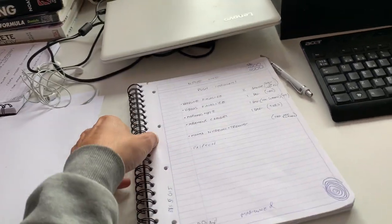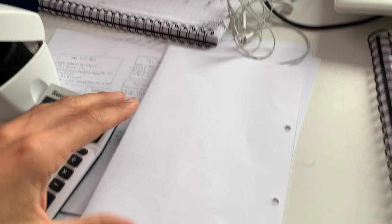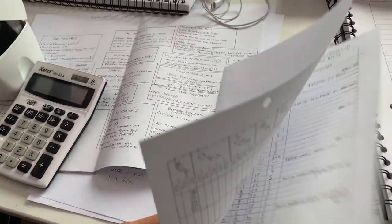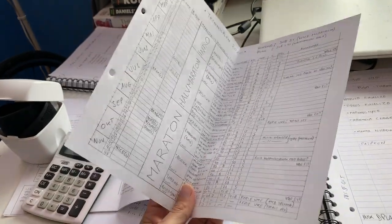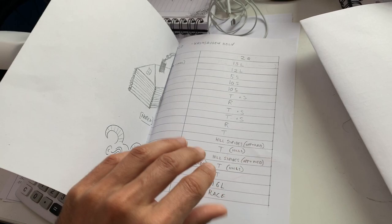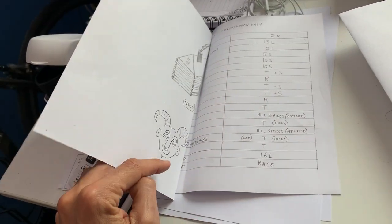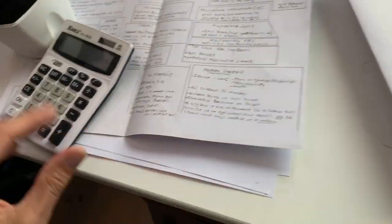Here we have a notebook, just where I'm doing some planning. Another notebook with more planning. Here's a training plan that I made for myself by hand on paper. Another plan with some different stuff. Oh, look, there's a goat man that I drew when I was bored on La Palma.